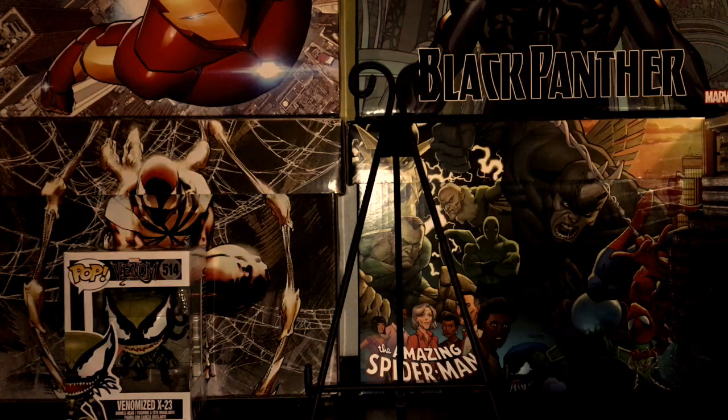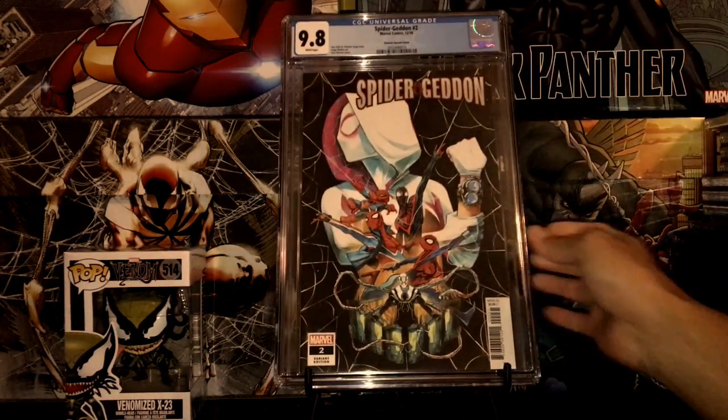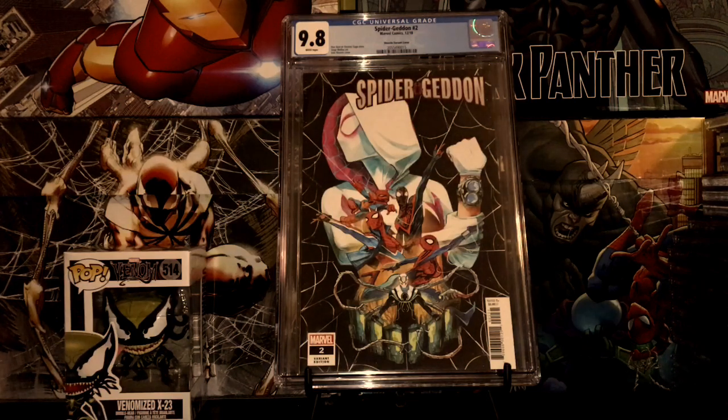And lastly, I got this Spider-Geddon #2. This is a variant cover, and this one's actually staying with me. When I bought this book, my daughter was with me, and she fell in love with the cover. So this is actually going in her room on her wall with a couple other books that she's got up there. So that's pretty cool, man.